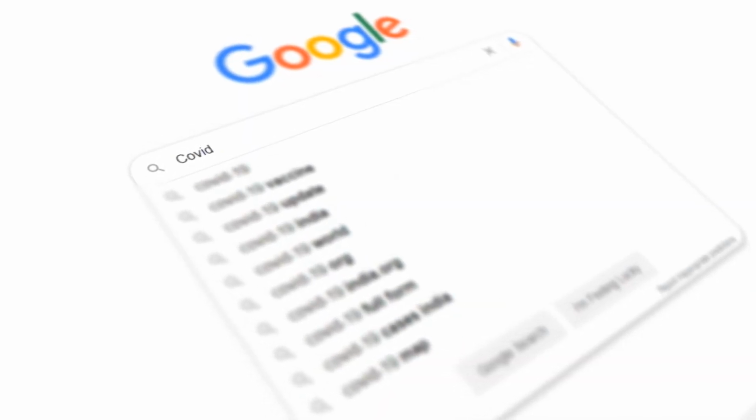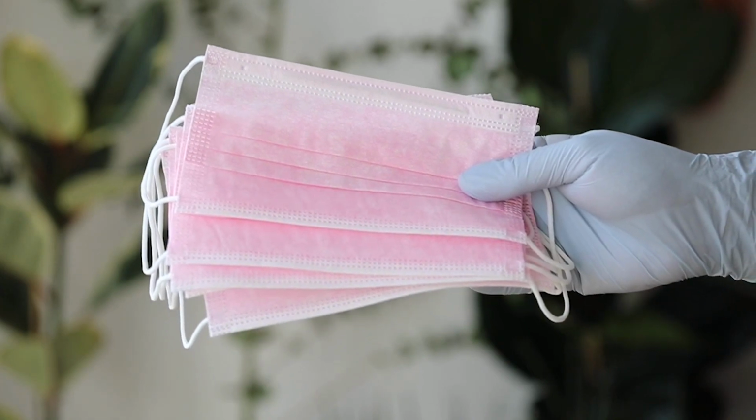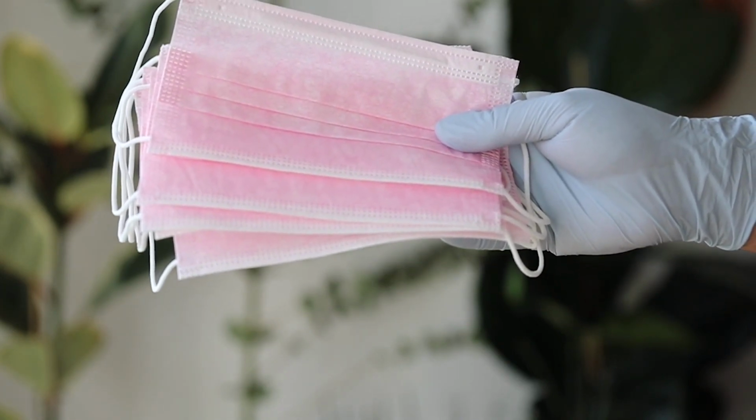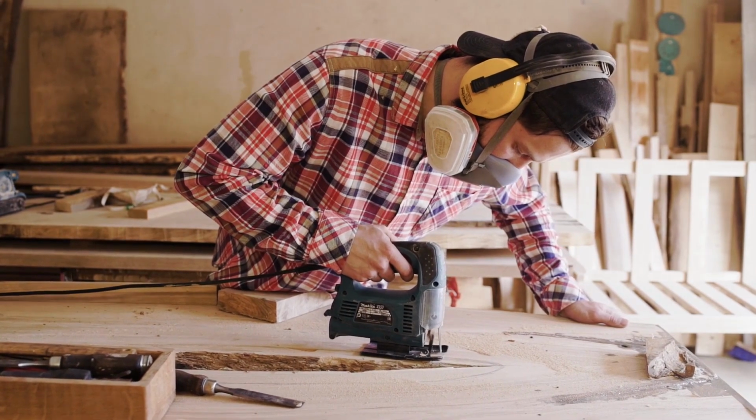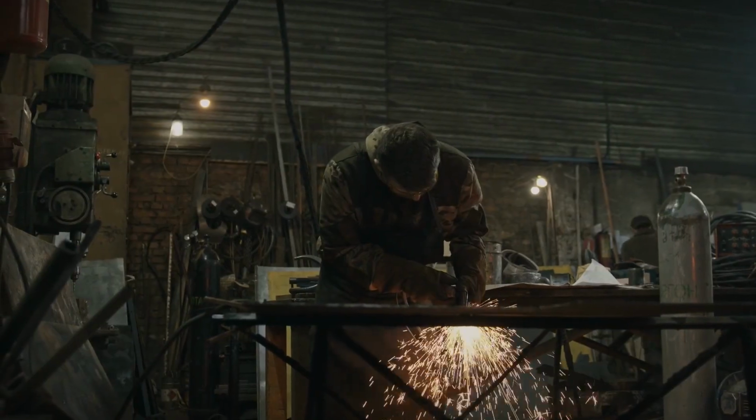Don't think that the opportunity has passed. The hype has subsided and many are selling equipment at low prices, so you can still enter this market if you're looking for a small but stable income. And if you want something more significant with a focus on construction, here is a highly profitable option.